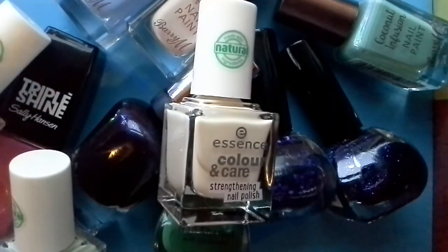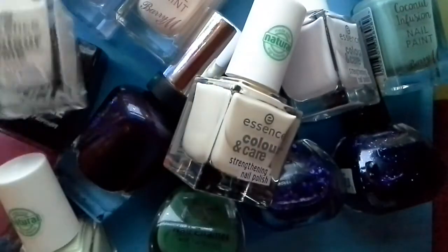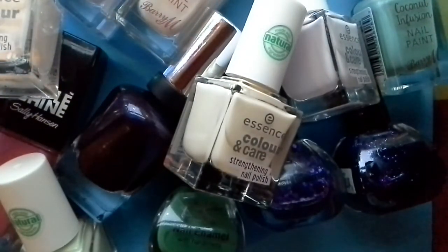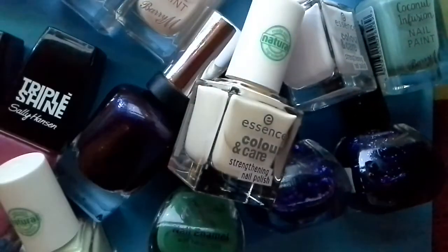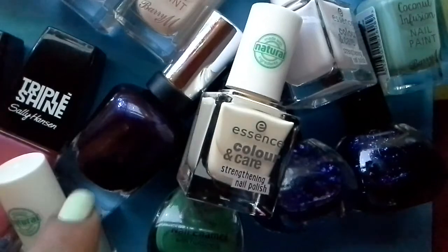I think I might need to be on a no-buy quite soon. I hope you've enjoyed this. I'm a bit overwhelmed actually at how much I've spent on nail polish today, although I've tried to be good and get the budgets and the bargains, and I really am quite impressed with these essences. So we're going to go through those in another video with some comparisons.